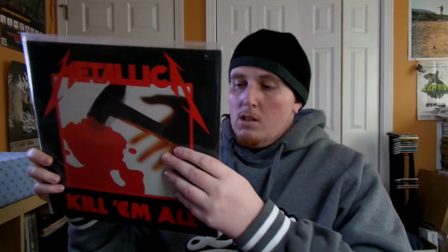So I'm planning to get, like I said, the other 4, either these pressings or original pressings, whatever. This one just happened to pop up for a really good price, so I had to grab it. Alright, onto the jazz stuff.